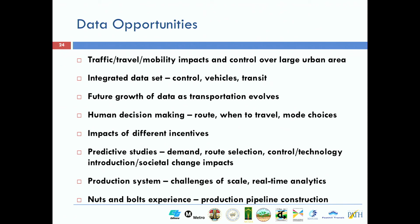You can start to, once you have this data, start to look at how, as transportation is evolving, how is the data changing and what is that growth of the data you're going to get. You're going to start to look at connected vehicles, vehicle to infrastructure communications, the autonomous vehicles. All that data starts to become available, and this becomes a platform for that sort of data.